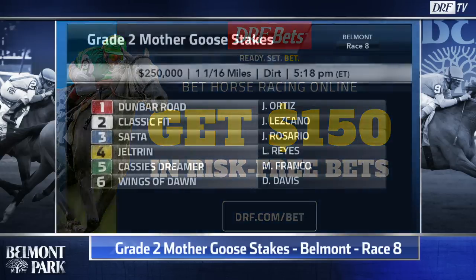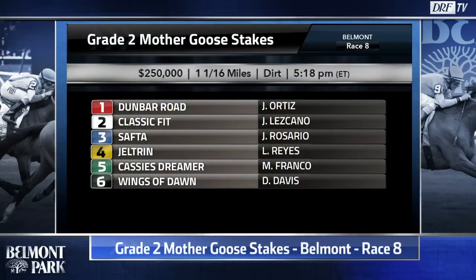Let's take a look at the field of 6 fillies. They'll be going 8.5 furlongs on the main track. Chad Brown has a pretty strong hand here in this race with the number 1, Dunbar Road. She is a heavy favorite on the morning line, and she figures to be a heavy favorite come post time, owned by Peter Brandt.